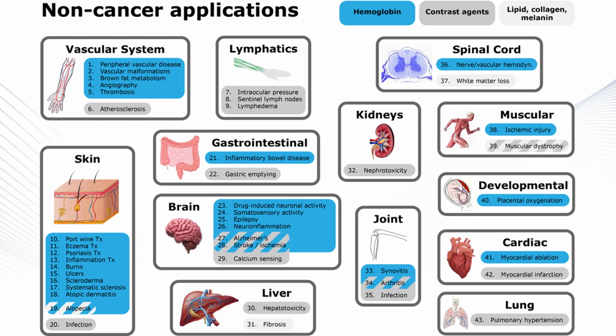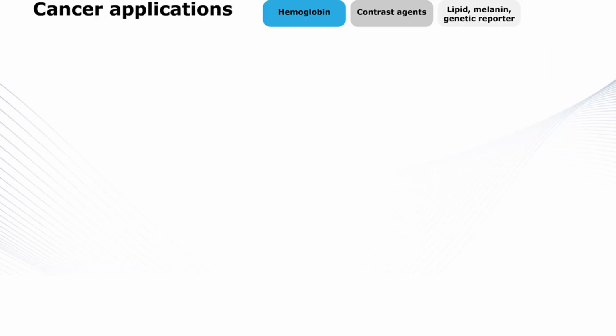Some researchers have used the pulmonary transit time of dyes that go between the heart and the lung to derive surrogate markers that correlate with pulmonary hypertension. So those were non-cancer applications. I have just a few cancer applications as well.